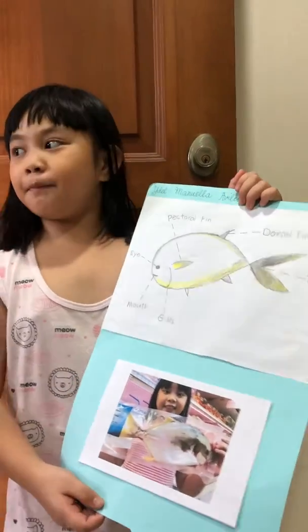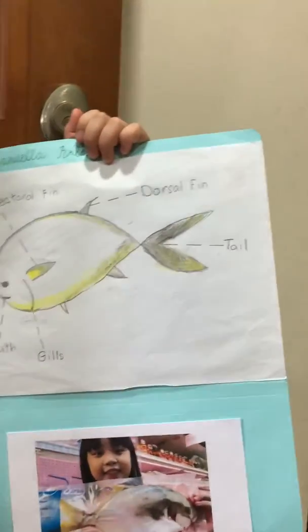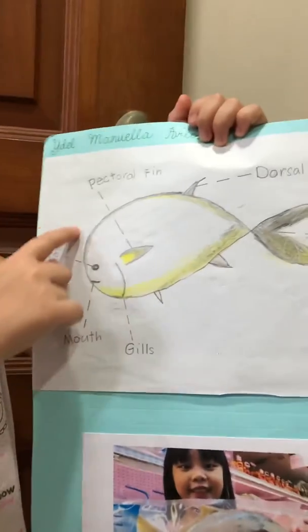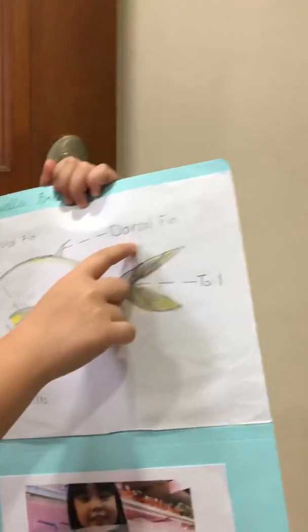I will show you the parts of the fish. The parts of the fish are the tail, gills, mouth, eye, pectoral fin, and dorsal fin.